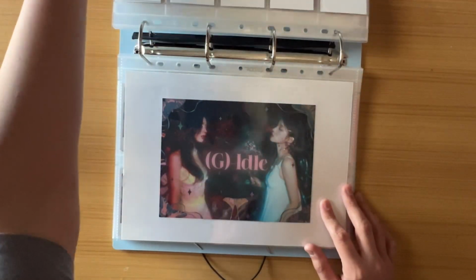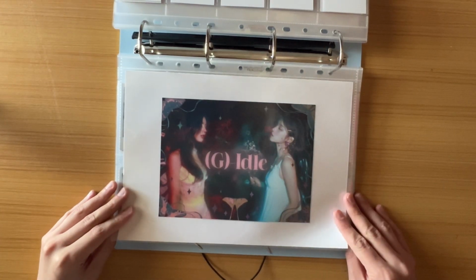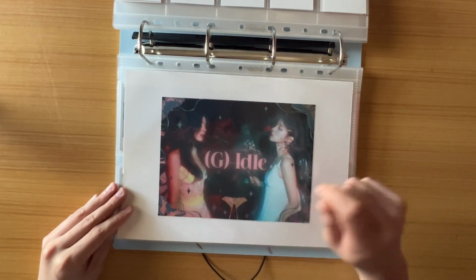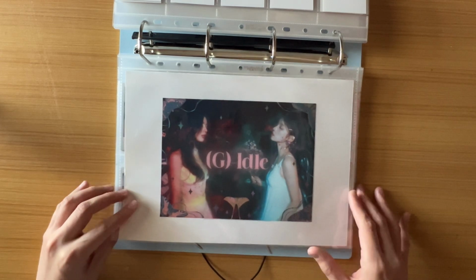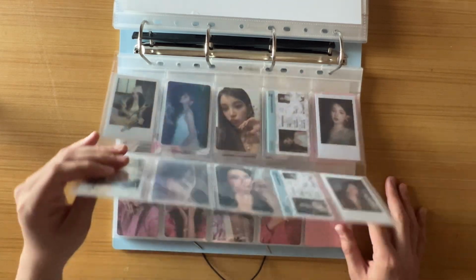And I have a lot of cards, but I kind of went all out because it was their first album. So yeah, this is I-dle. And I designed all these, by the way, too. I drew on them, some of them through Procreate, edited them, you know, clip art and stuff. So proud of those. So this is starting from I Feel.